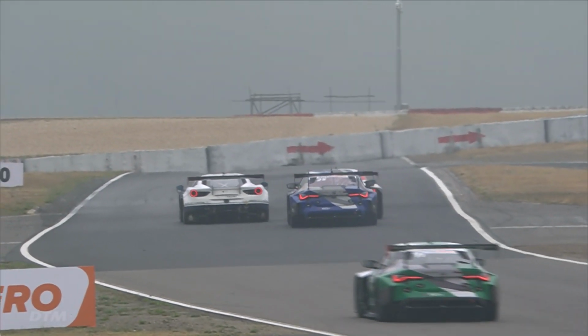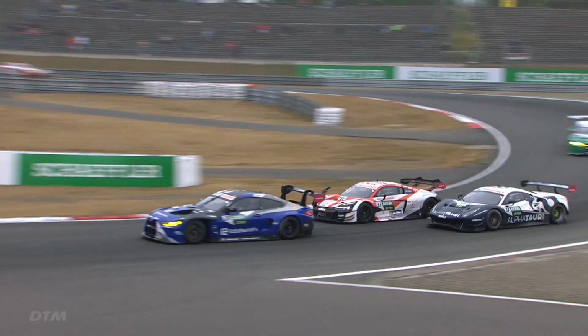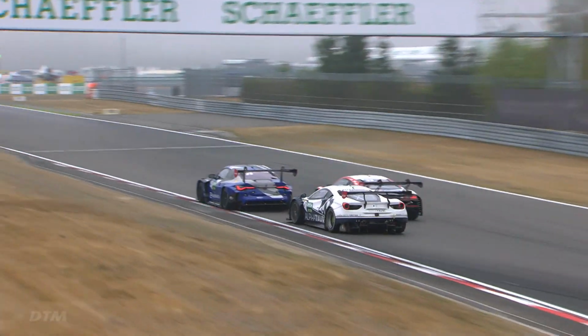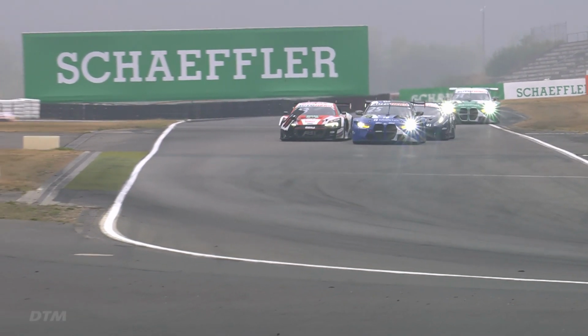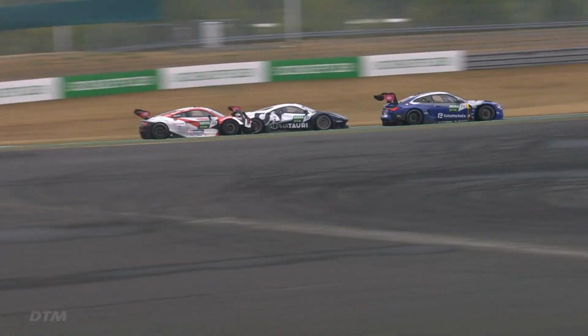Great battle for sixth as well between Philipp Eng, Nick Cassidy and the sole remaining Ferrari, and guess who? René Rast in the thick of the action again. He timed the move beautifully to get at the inside of the pair of them, but bravery from Philipp Eng sent the BMW back ahead, turning into a very good day for Schubert Motorsport, the team's championship leaders.